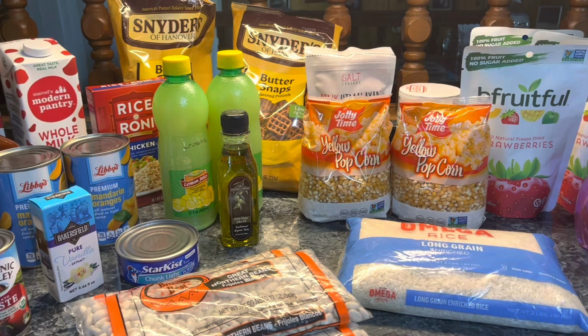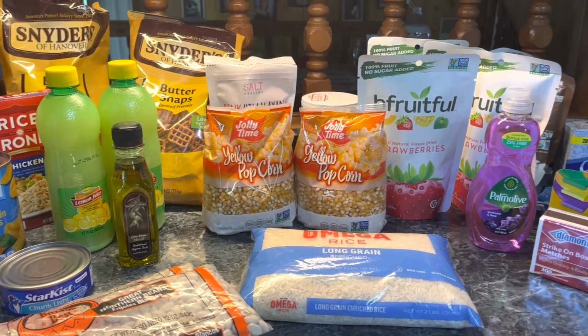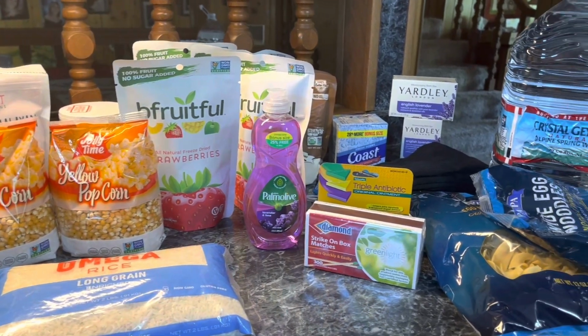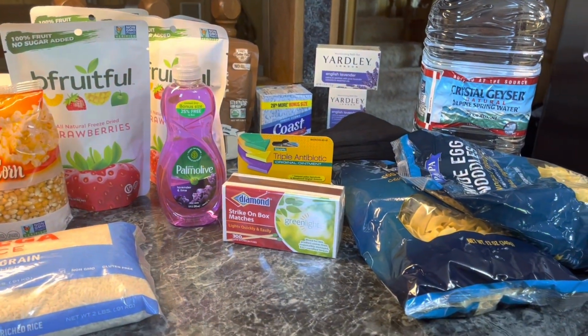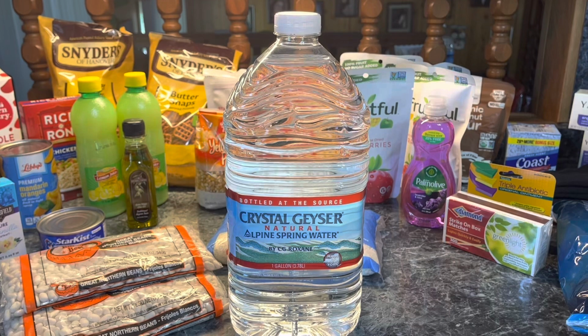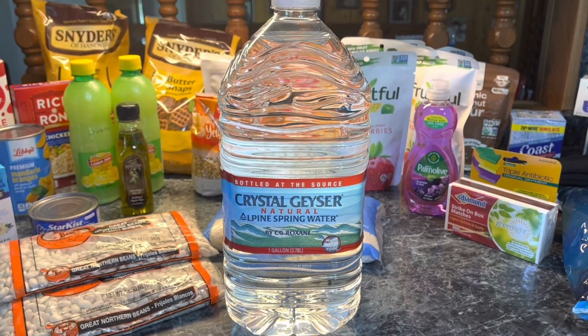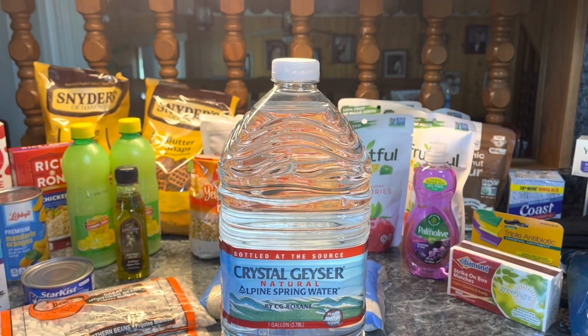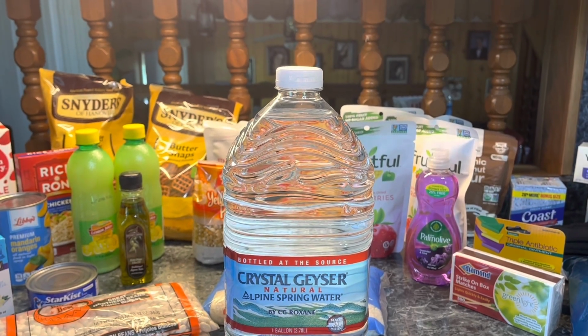I am now home. I have brought everything in, and we're going to talk about why I chose these items and what you can do in your home to make sure that you have some food set aside. Everything at my Dollar Tree is $1.25, and some of those are a great deal, and some of those, by the time I got in the car and drove somewhere else, it's just cheaper to get at Dollar Tree.